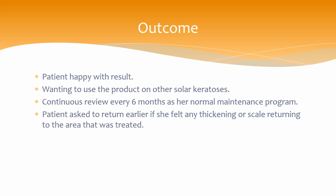She'll have continuous review for that every 6 months as part of her normal maintenance program for her skin, because she's grown other skin cancers as well. And so during that normal maintenance, we'll be reviewing this site on a regular basis. And of course, I pointed out to the patient that there may be recurrence, that if she feels there's any thickening, any scale, any soreness of the area, could she please return earlier to assess whether there's any signs of a squamous cell carcinoma evolving in the area.